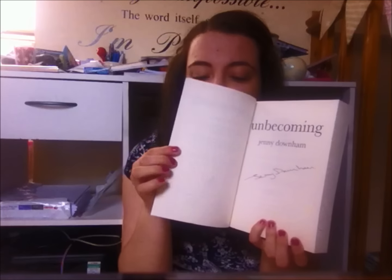And I'm so happy and so excited because it's also a signed proof, which is just... I just can't believe that I have this in my hands. I'm just so excited. I don't know if I'm going to be reading this soon, because I don't think it comes out until September. Do I have a bit of... no, it doesn't say when it's out.